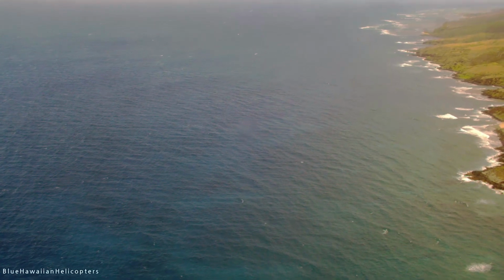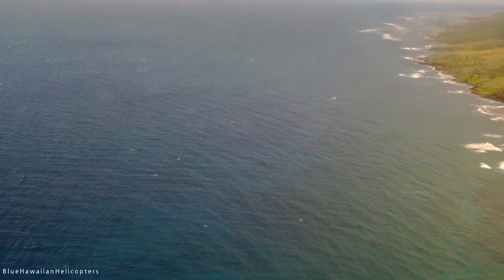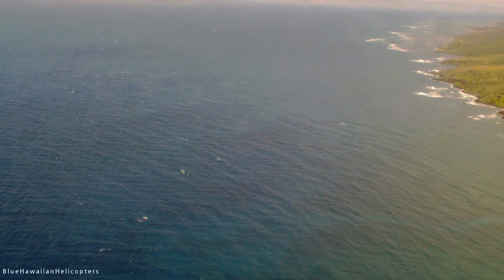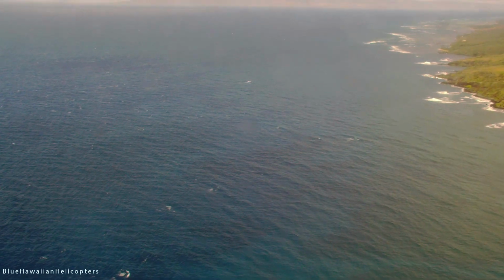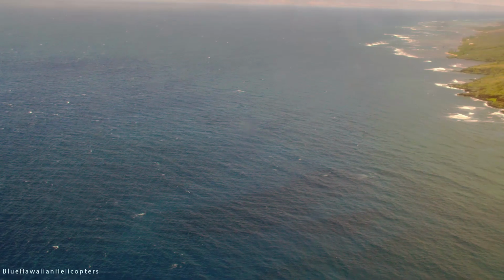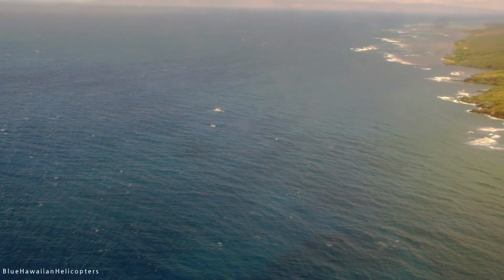As you look in front of us, just to the right, the waves are breaking right on the beach, which is very typical. But out in front of us, you'll notice the waves are breaking offshore. And that's because directly off our nose, we have the largest coral reef in the Hawaiian Islands that we're going to fly over and get a much closer look at here.